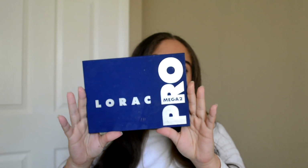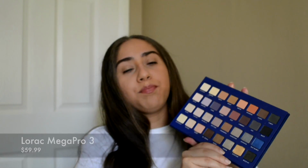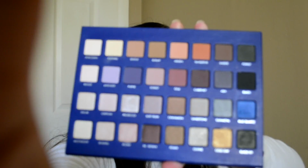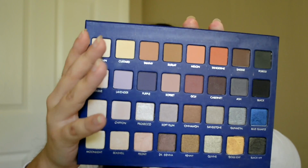Another thing that everybody hyped up was the Lorac Mega Pro palettes. I have the 2, which comes in the blue packaging, and the first one I missed out on. Honestly, it sold out so fast, but the second one I was able to get my hands on because I saw it in store. And basically this one has two rows of mattes and two rows of shimmers. And it has a good amount of colors. It has your neutrals and it has some pops. And to me, I find it really pretty.